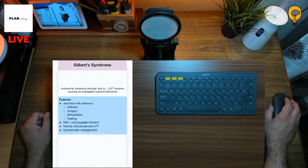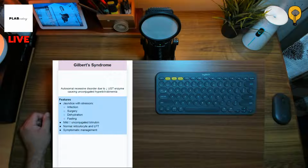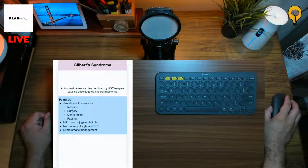Because basically E. coli is the most common cause of traveler's diarrhea globally, which occurs in less than 3 days. But because it is not mentioned here, that would not be the answer.